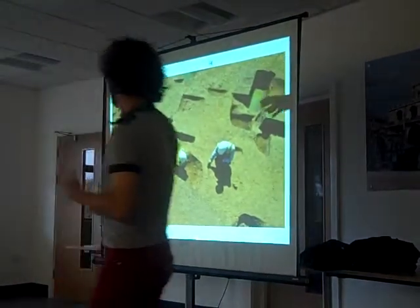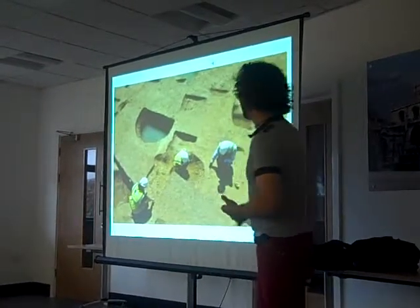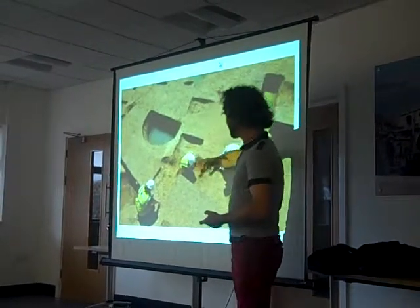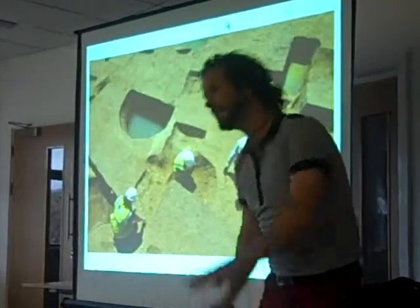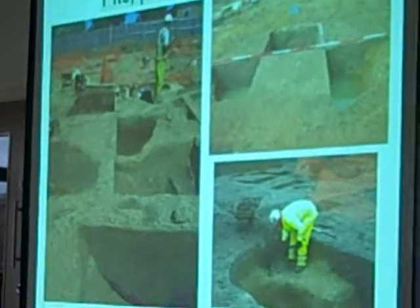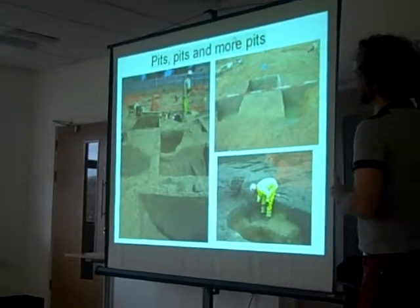These pits are on the far side of the site where they were shallower and smaller. You can see there, probably can't see quite so well, but they're about knee high, kneeling in them. There are many pits.